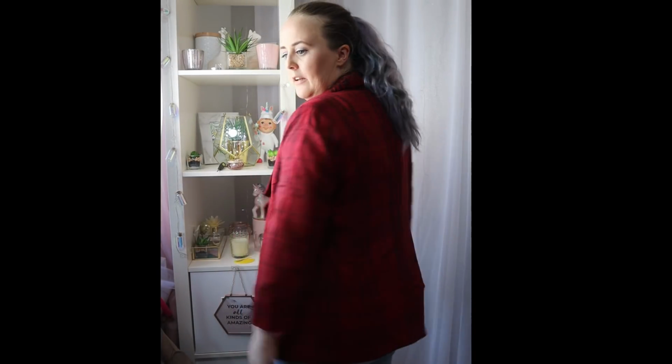But yeah, I love it. Really like it. I think it looks gorgeous with jeans. Obviously what I'm wearing now isn't really appropriate to go with it, but maybe a black cami would look nice with it.